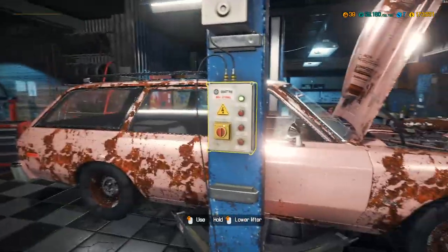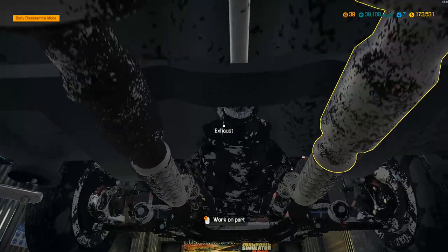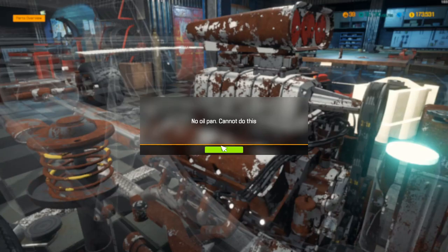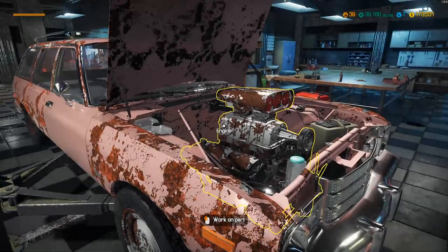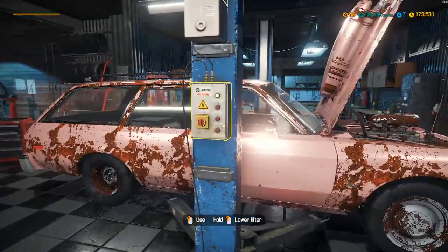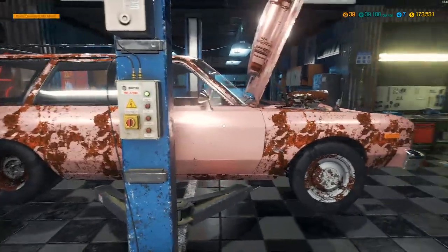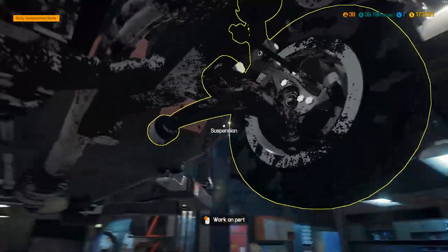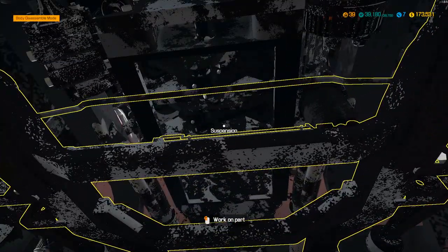Let's see if everything's connected underneath. We do have a gearbox, a drive shaft. Let's stick some oil in it. No oil pan. Cannot do this. Well, you'd have thought that was something I would have noticed when I was under there. Let's take a closer look. You guys probably saw it. I missed it. Now, sure enough, it's missing.